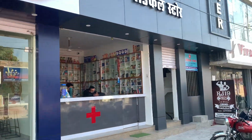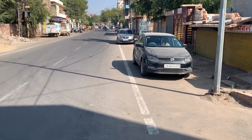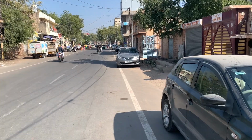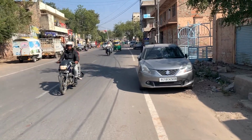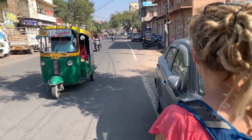It's a little chemist, that one. There's quite a few little chemist dispensaries, which is pretty handy because I'm powered by ibuprofen at the moment. Got a bit of a sore shoulder. But yeah, you can get all the medicine you want really cheap. 15 ibuprofens is 20 rupees, so 40 cents.